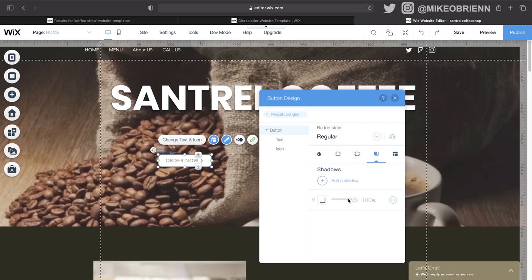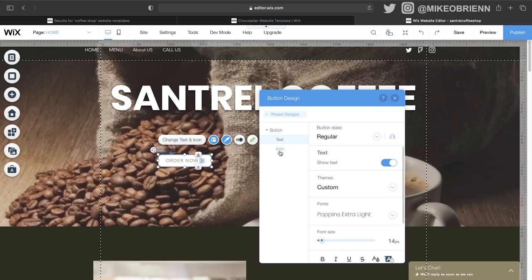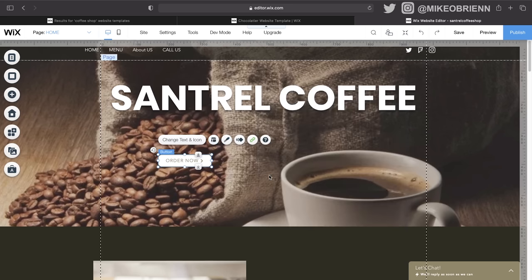We can add shadows to this if we want. I'm not going to do that right now. We can also change the layout to choose where the icon is and where the text is aligned. And then lastly, you can change the color as well. So the preset design honestly looks pretty decent, but you get the idea of how we would be editing that right there.